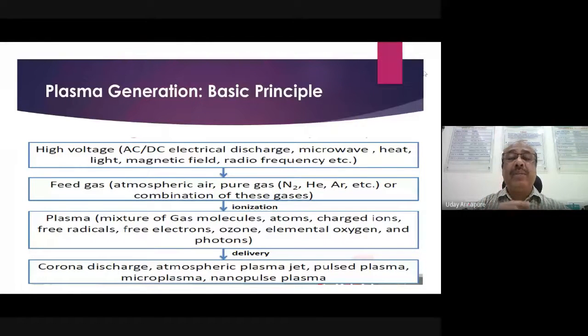And then most important is the feed gas. In the presence of high voltage, you need to expose the feed gas, which may be atmospheric air, or pure gases like nitrogen, helium, argon, etc. A combination of these gases can also be used depending on your requirement. Ultimately, these gases will undergo ionization, and that ionization will give you the plasma.